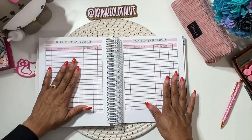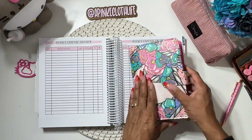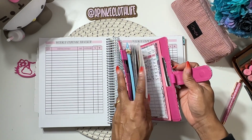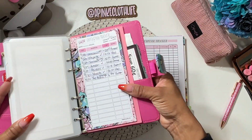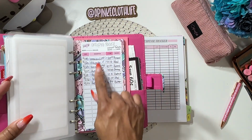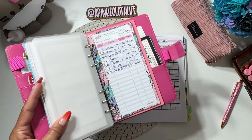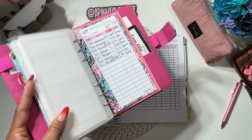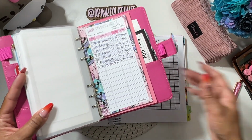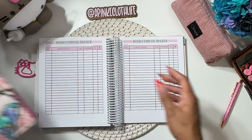All right, so for my weekly expenses, like I told you guys, I do like to track my weekly expenses. I track it here on the go. It makes it easier so I can see what I got going on. I never thought about using these sheets to do the tracking, because I actually like having it all in here with my cash and money that I spent, instead of a separate expense tracker book or whatnot. So that makes it a lot easier.